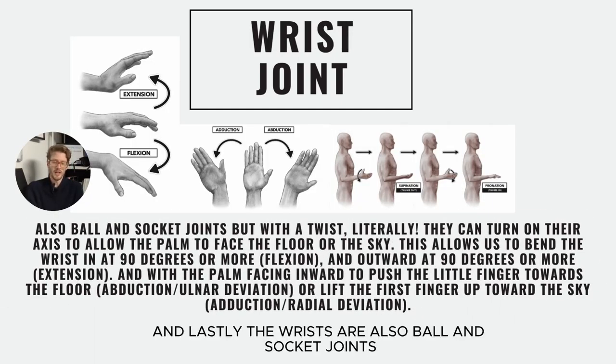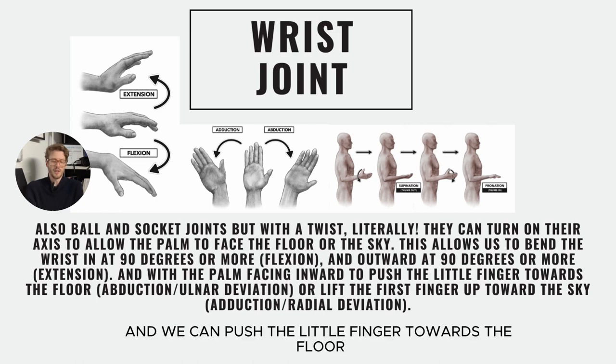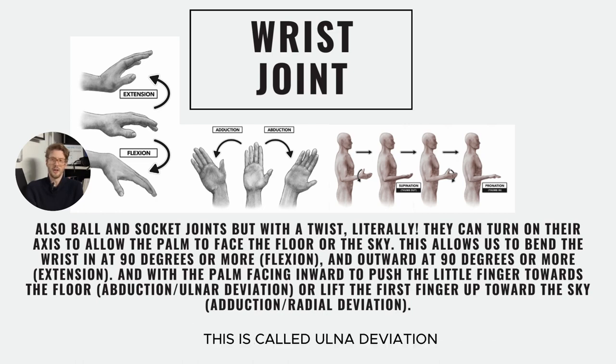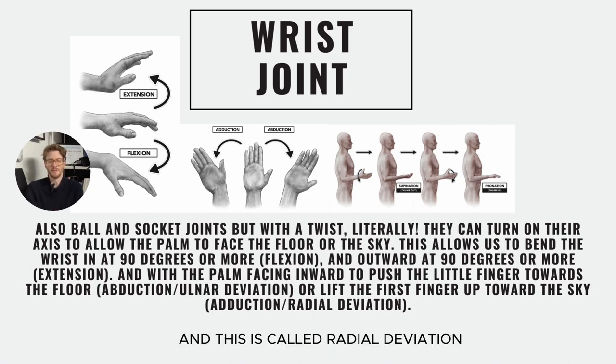And lastly, the wrists are also ball and socket joints, but with a twist, literally in this case. They can turn on their axis to allow the palm to face the floor or the sky. And this also allows the wrist to bend in 90 degrees towards more flexion or outwards to extension. And we can push the little finger towards the floor. This is called ulnar deviation. And we can also lift the first finger towards the sky, and this is called radial deviation.